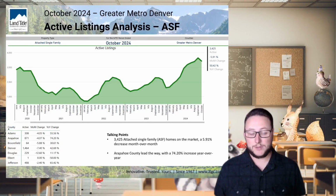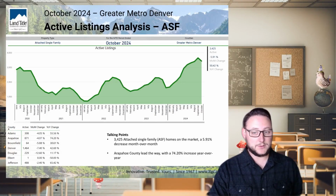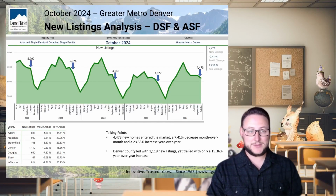There are places like Elbert County, though, they don't really have attached, right? So we kind of watch that. But if you look at Douglas County, only 11% increase, probably because of the affordability down there. So really the tale of two markets. Now let's keep diving into this a little bit more. We released this month, this is exciting information.